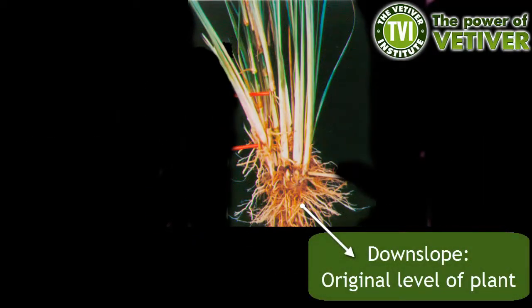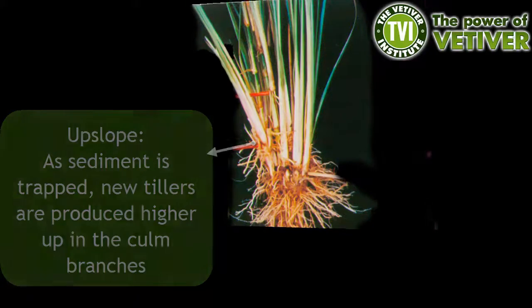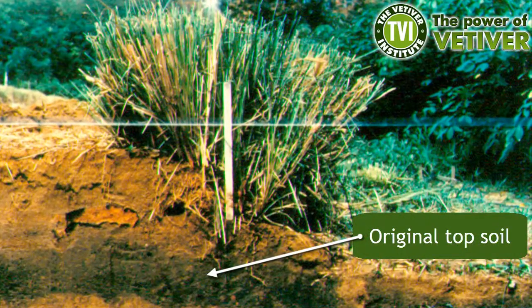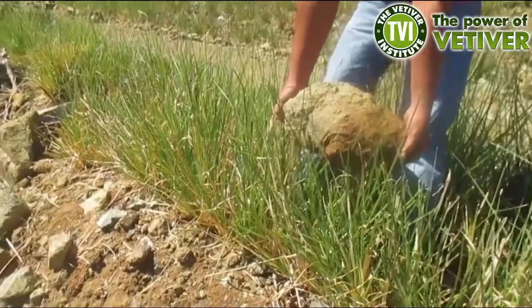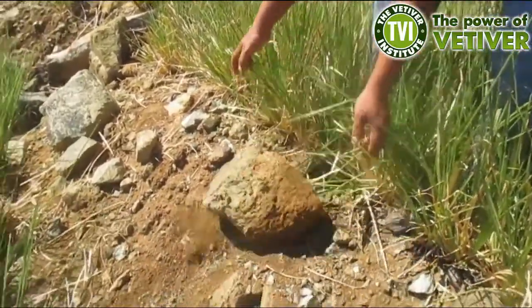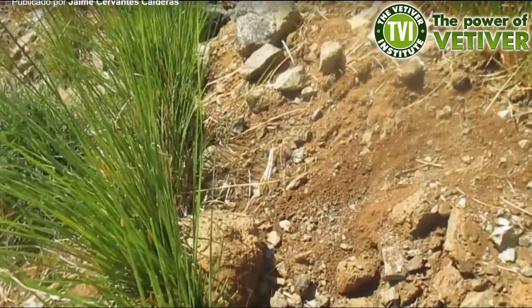Vetiver has the characteristic of producing roots at the nodes. That means that as the sediment builds up behind the hedges, new roots are produced higher, and thus the plant grows with the rising terrace. In this scene, we have a close-up of a hedge cross-section, showing some 60 centimetres of silt deposited over the original topsoil dark band. In this scene, the hedge has stopped an enormous boulder that has fallen onto the road off the steep hillside and has prevented the boulder from moving further down the slope.